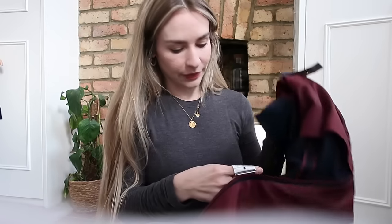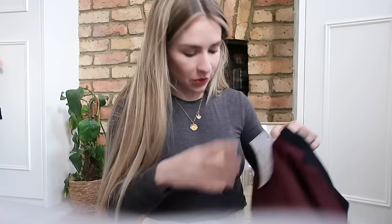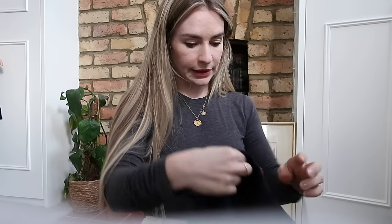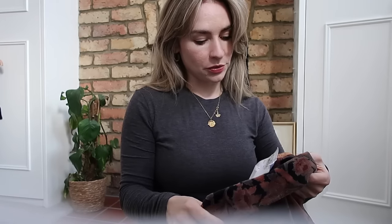This is actually, I've just spotted, a sample. So it must be a press sample that someone just didn't want. But yeah, I think this is pretty much brand new. Wool blend jacket. This would have been quite expensive, I think, if I'd purchased this brand new. But I got this for £12.99. Absolutely love that.